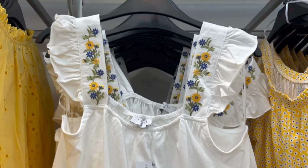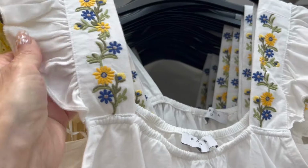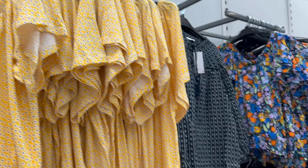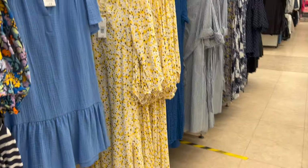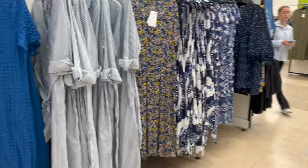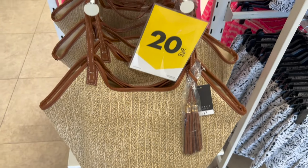Thought this was a nice little top with the flowers on the shoulder bit, and only £10. I thought that was a good price for that. Really nice to wear with some denim shorts, maybe in the summer. Lots of florals in there, lots of dresses, like I said earlier, lots of shirt style dresses, lots of smock dresses. Definitely something for everybody, I think.